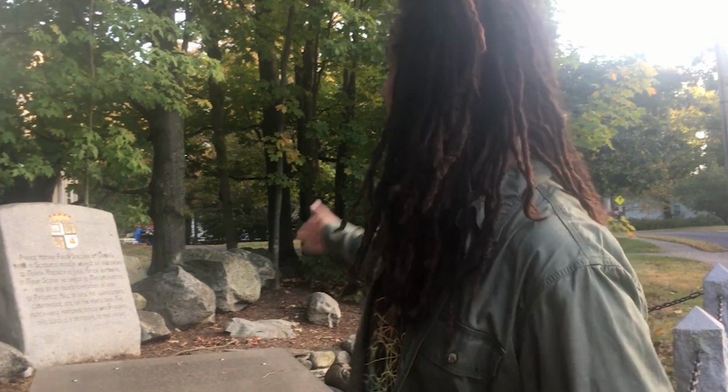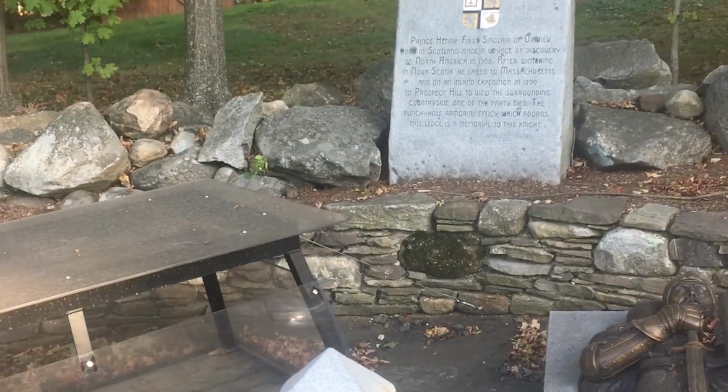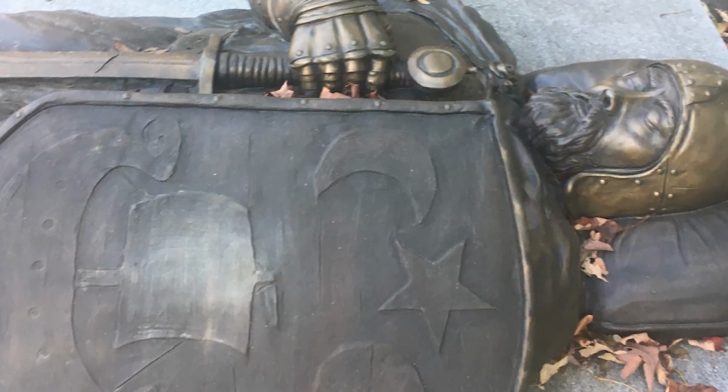On the other hand, you had those that went to Scotland. Now in Scotland, we have Prince Henry Sinclair. It's believed that this stone carving commemorates a fallen member of the party of Henry Sinclair, who made a voyage to the New World in 1398, traveling to Nova Scotia and then on to New England. The knight carved into this stone is thought to be Sir James Gunn, a member of Clan Gunn, and a Knight Templar who reportedly traveled with Sinclair.